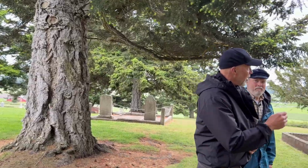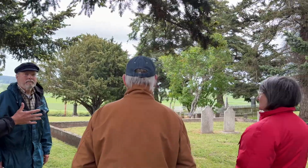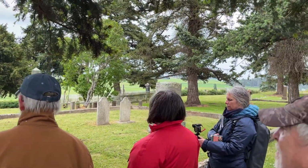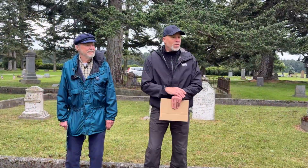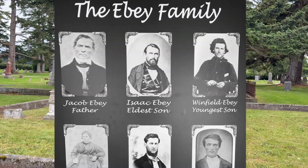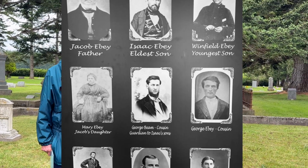So what we're going to do, since we're starting here, they actually call it the Ebey graveyard. And for that reason, it was the Ebey family who was the first one buried up here. So we're going to walk around the front of this plot. This is one of the Ebey plots. And we'll start here. I'm sure that if you're from Whidbey Island, everybody knows the Ebeys. They're some of the first pioneers here. And so everyone knows all about the Ebeys, but we're going to start with them.